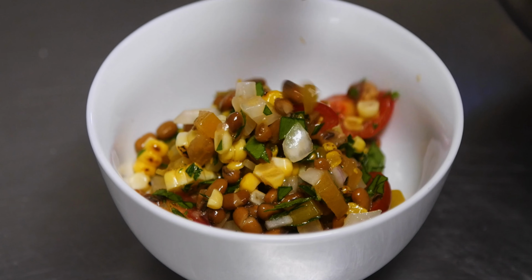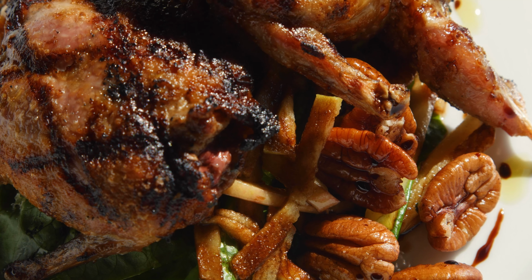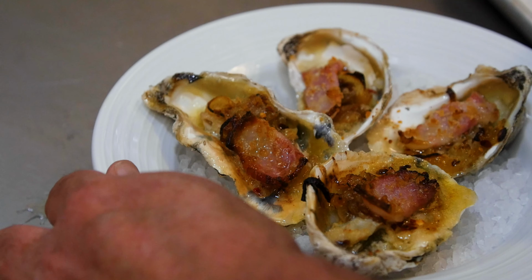He takes dishes and kind of distills them down to some really key flavors that work well together, and they're usually home runs, and these definitely are.